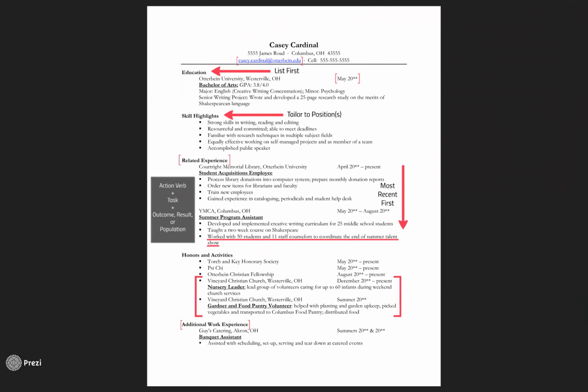So that is the Casey Cardinal sample resume. Again, that can be found on our website. I will have our website up on the last slide, so you're welcome to take a look at this one and the other ones listed there.